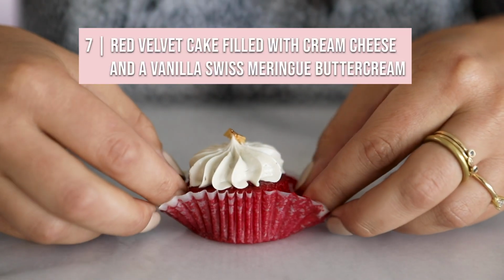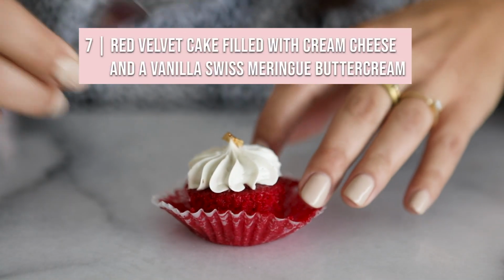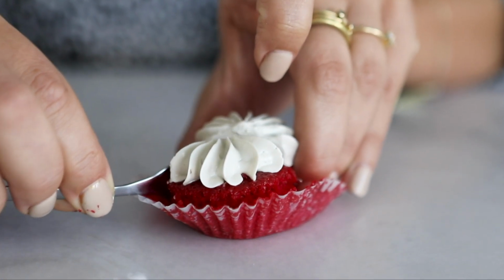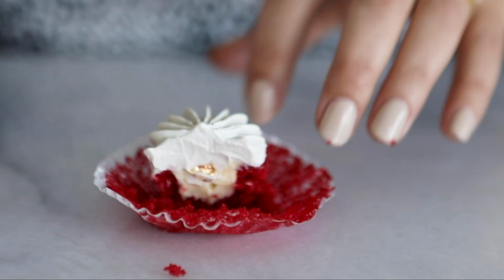Red velvet cake filled with a cream cheese filling and a vanilla Swiss meringue buttercream. It's quite a typical flavor profile. The red velvet cake is perfect for brides that want to go a little bit more traditional.